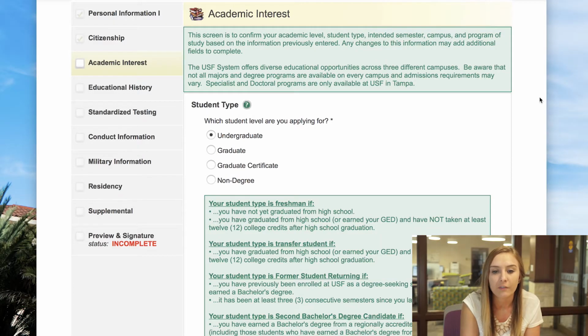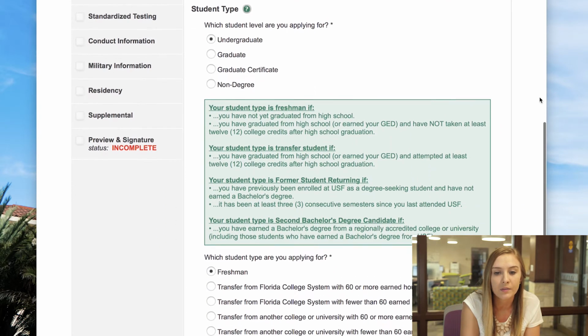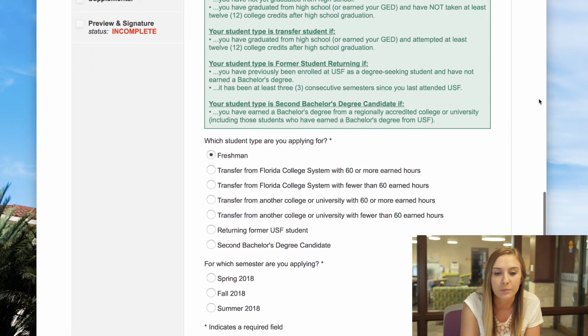Now we are starting to get information about school. There are a lot of different options here, so read the green boxes if you have questions on your classification. For freshmen, your type will always be undergraduate, and regardless of credits earned through dual enrollment or accelerated programs, you will always be a freshman for admissions purposes. Don't worry though, earned credits will count once you are admitted.